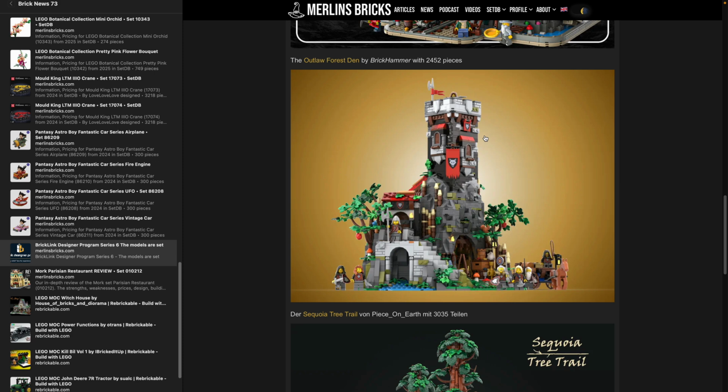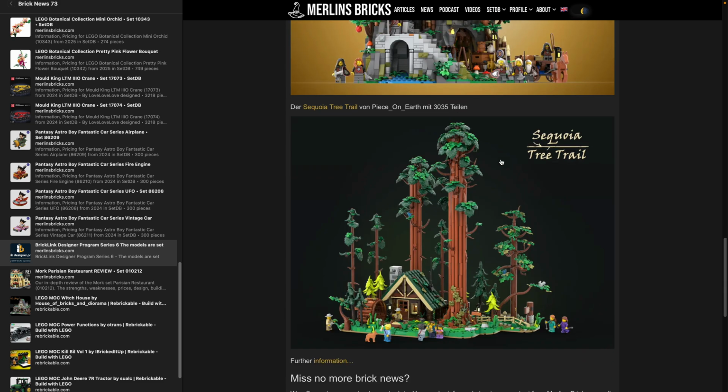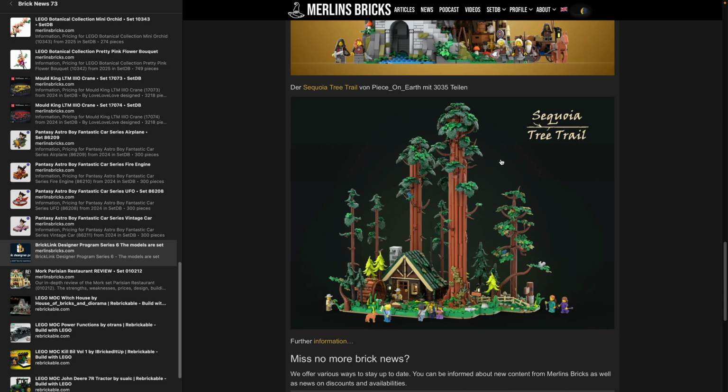And then we have the Outlaw Forest Den by Brickhammer, again 2,452 pieces. I think this is very cool nowadays because there's a ton of options thanks to the medieval market set by Lego. We now also have wolf minifigures again. So I think this was an easy one. But yeah, it is a pretty nice design. So if you're into castles and you don't have enough yet, thanks to BDP we have so many castles nowadays. If you're into castles, I think the Lego lineup has become very strong in recent years, especially thanks to BDP, but of course also with Ideas and the Icons Lion Knights' Castle. Then we have the Sequoia Tree Trail from Peace on Earth.